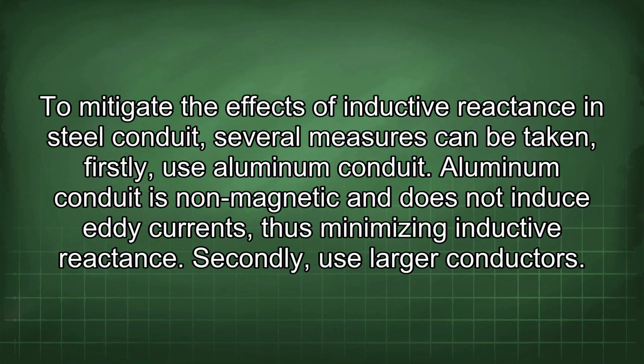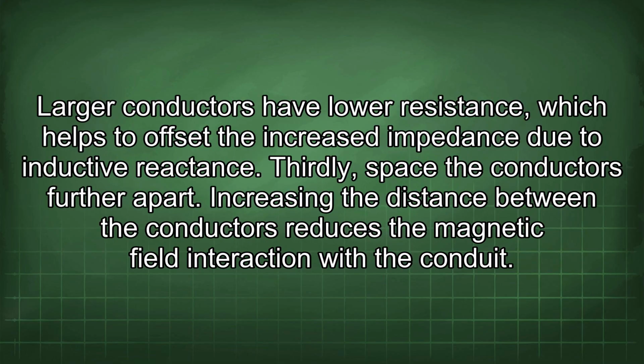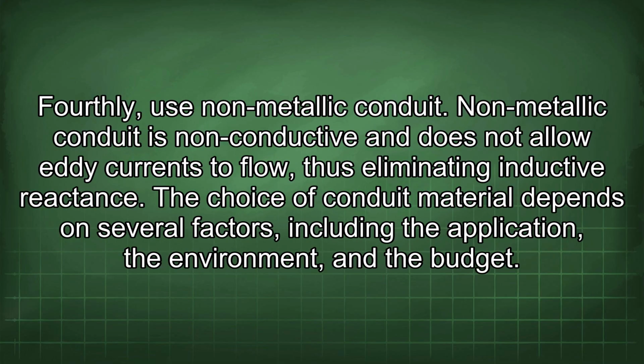To mitigate the effects of inductive reactance in steel conduit, several measures can be taken. Firstly, use aluminum conduit. Aluminum conduit is non-magnetic and does not induce eddy currents, thus minimizing inductive reactance. Secondly, use larger conductors. Larger conductors have lower resistance, which helps to offset the increased impedance due to inductive reactance. Thirdly, space the conductors further apart. Increasing the distance between the conductors reduces the magnetic field interaction with the conduit. Fourthly, use non-metallic conduit. Non-metallic conduit is non-conductive and does not allow eddy currents to flow, thus eliminating inductive reactance.